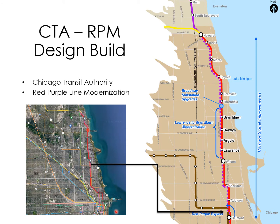On this slide, if you look at the picture to the left on Google Maps, you can see downtown Chicago is right here. And the project is actually about 6 miles north of downtown. And looking at the sketch on the right, you can see the stretch of this project. It starts from Belmont and goes all the way to Howard. And the majority of the work actually happens in this area called the Lawrence to Bryn Mawr Modernization.